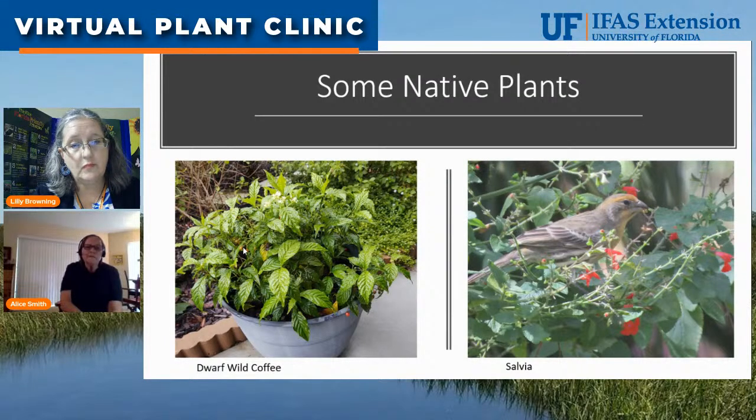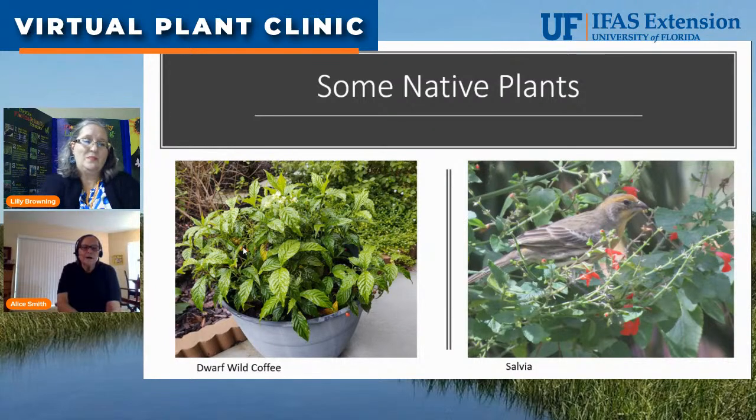You can see on it some white little flowers that bees and other pollinators like, and then it produces beautiful red berries that are eaten by the birds, especially mockingbirds love it, other birds. And if you plant it in a pot, like it's shown there, the birds come and they'll perch on the side of the pot, and they'll just carefully pick out the berries one by one. So that's a great plant.